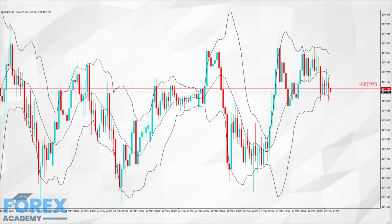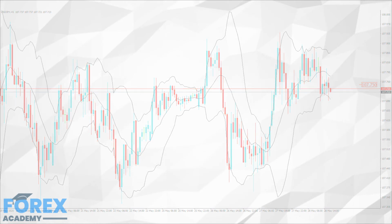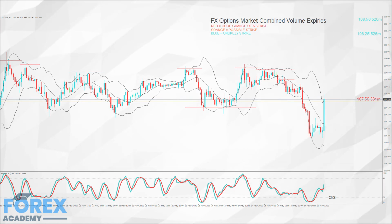We also had expiries for the Euro-USD pair at 1.0990 and 1.1020, and where the exchange rate at the cut was 1.1031, just 11 pips from the latter. On Friday 29th, we had an option at 107.50 for the USD JPY pair, which Kevin labeled in red. The maturity was just a couple of pips higher than the cut.